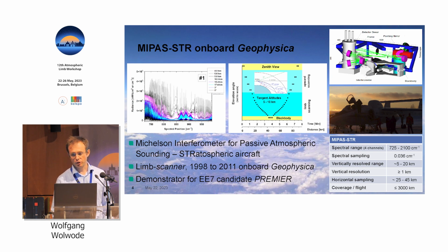So it was the airborne version of MIPAS instruments. It consisted of a double pendulum interferometer, a cool detector, a telescope, and a scanning mirror, and performed conventional limb sounding. So different altitudes were scanned again and again.